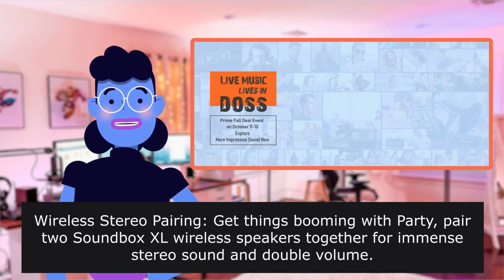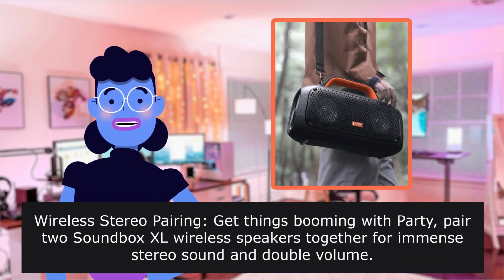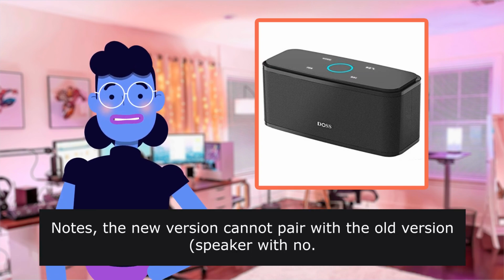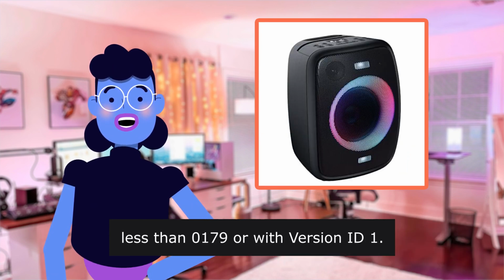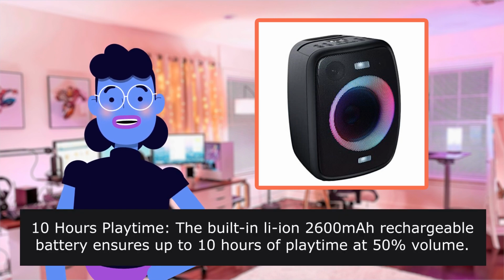Wireless stereo pairing. Get things booming with party. Pair two SoundBox XL wireless speakers together for immense stereo sound and double volume. Notes: the new version cannot pair with the old version speaker with no less than 179 or with version ID 1 on the bottom.